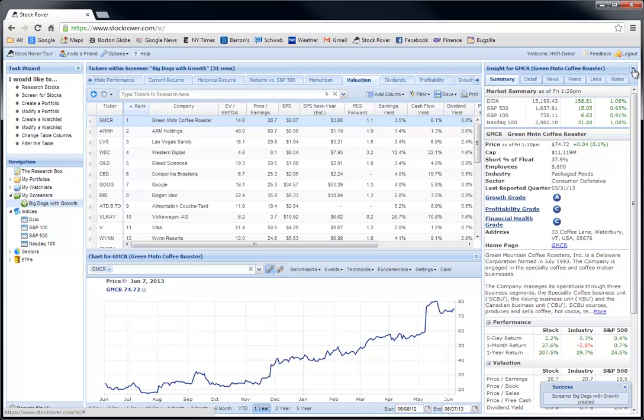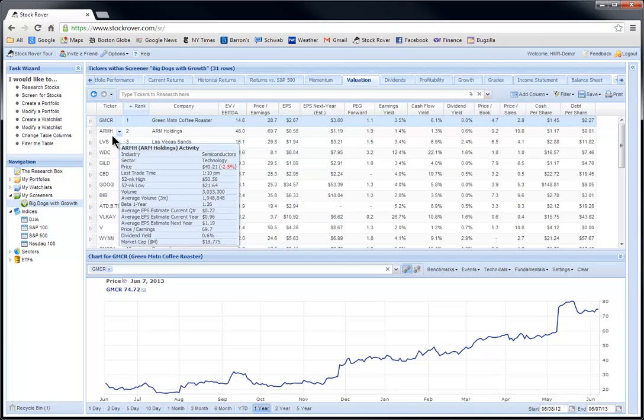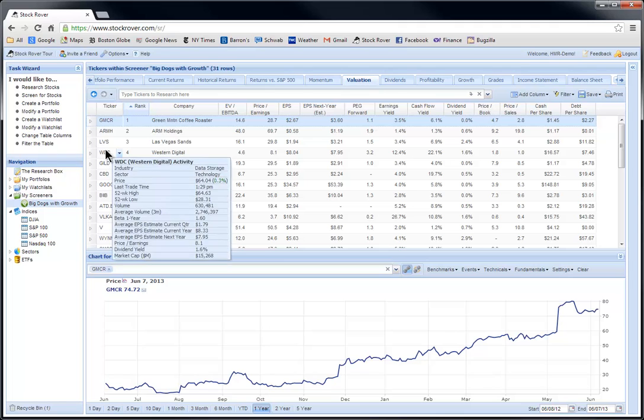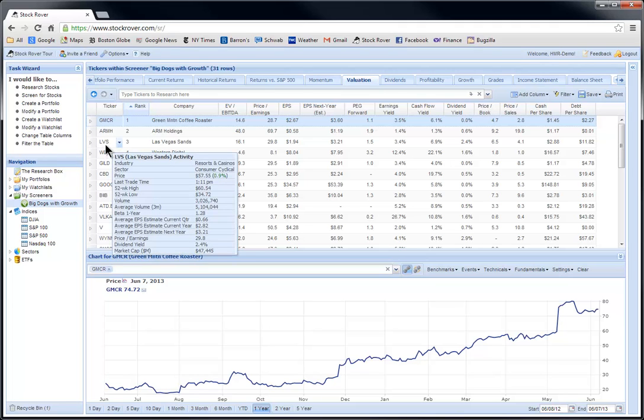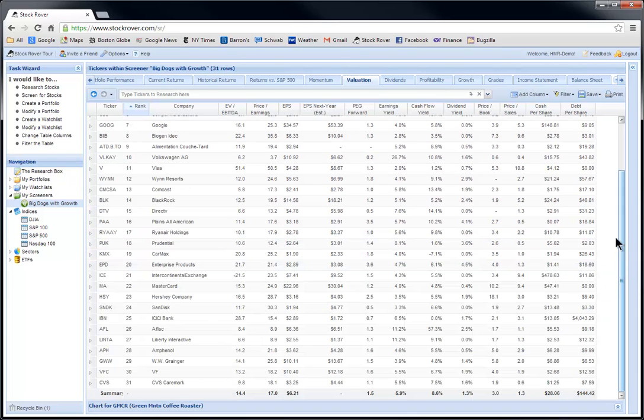I'm going to make the inside panel smaller so we can have a better view of the companies that passed. And we see number 1 is Green Mountain Coffee Roasters, and number 2 is ARM Holdings, Las Vegas Sands, which is a casino, is third, all the way down to 31. And if I get the chart out of the way, you can see that a little more clearly, which is CVS, which is the last company that qualifies.